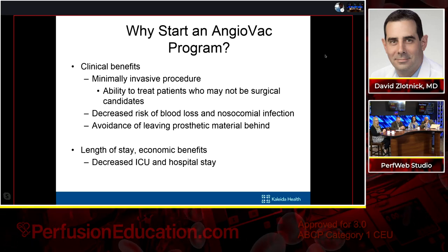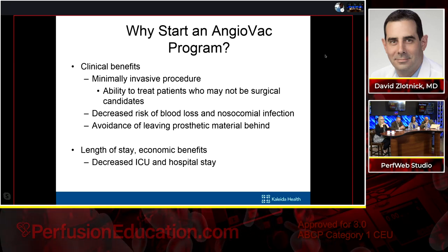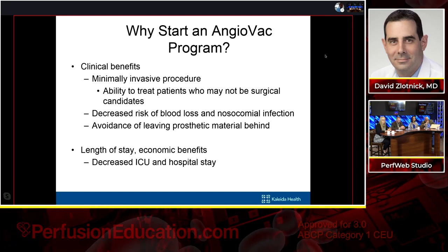So, completely normal right atrial wall. It just shows you that even though we're not getting complete debulking of every infectious material, we're debulking enough to allow the IV antibiotic therapy to really go in and finish the job.